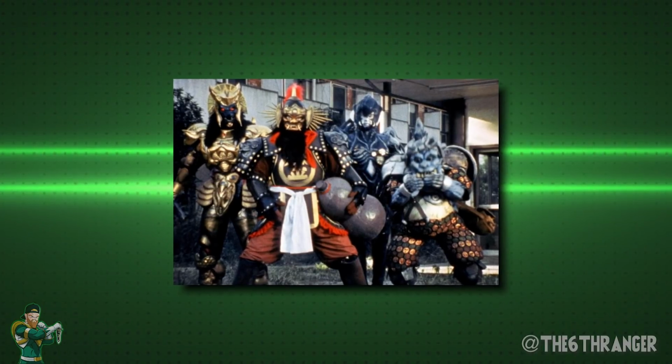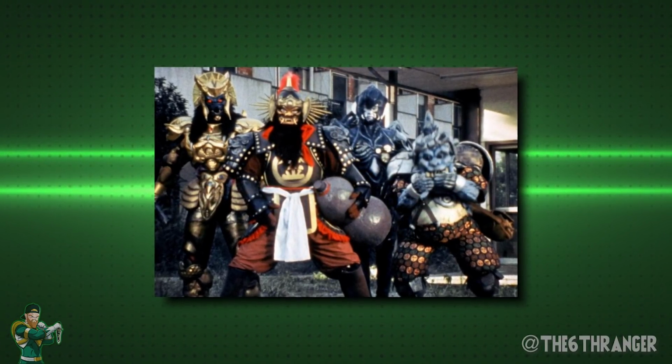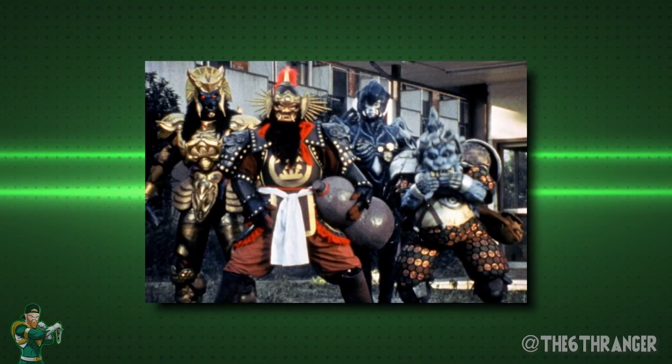When they weren't occupied by a suit actor, the monster costumes were held up by giant stands. It would often take as many as 3 people to get a suit actor or stunt person into a monster costume.